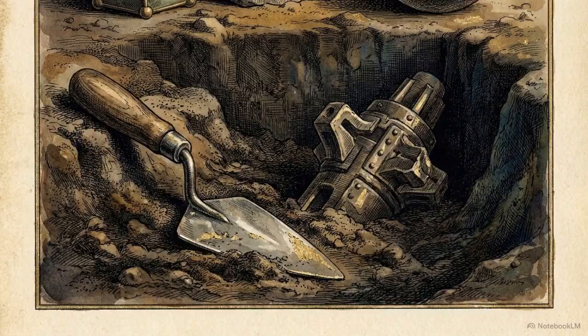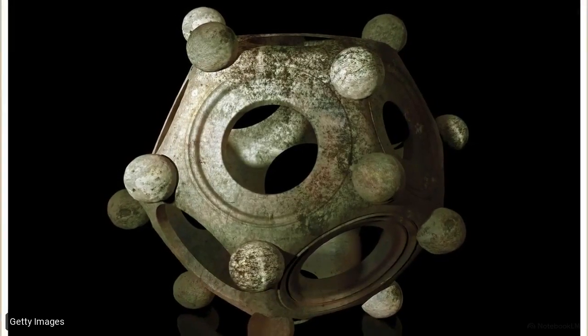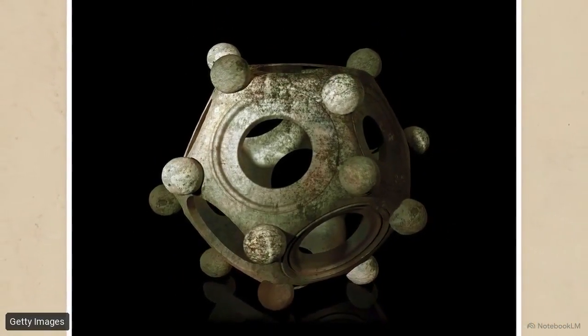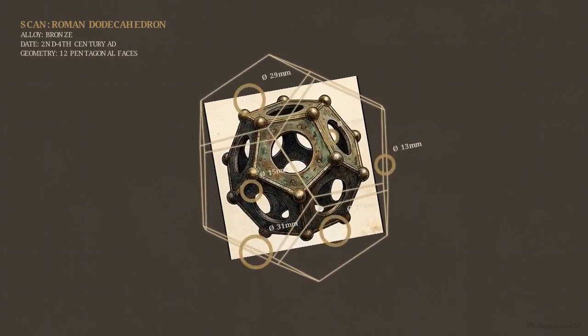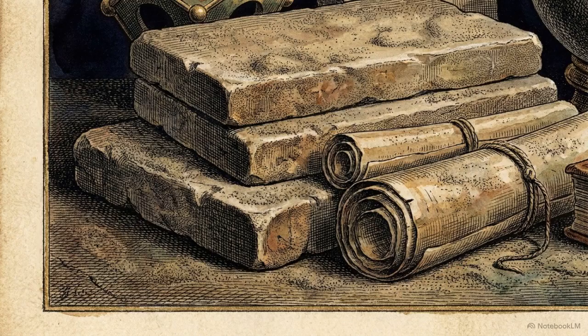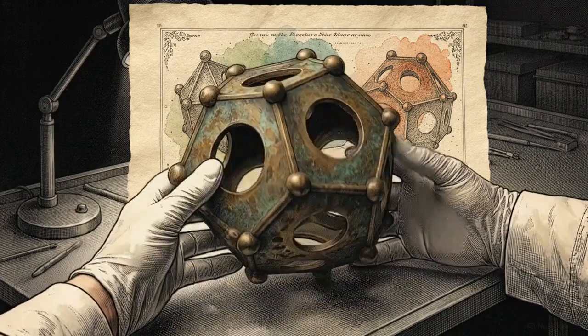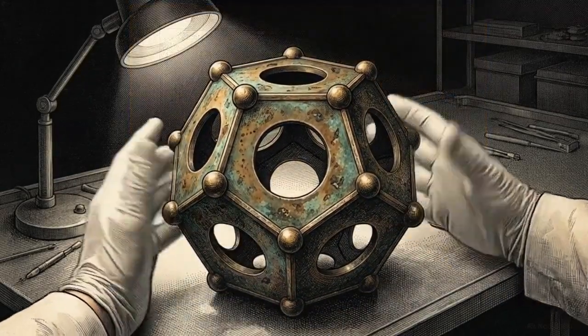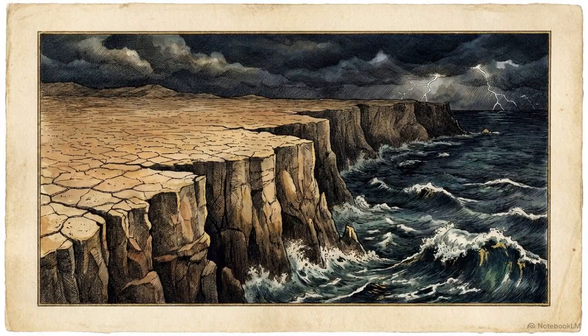We also dig up physical objects that sit right in front of us, entirely illegible. Across Europe, archaeologists have unearthed over 130 Roman dodecahedrons. They are meticulously cast from bronze, perfectly symmetrical, and feature knobs on every corner. Yet no Roman text ever mentions them. We possess the physical hardware of the past, but the cultural operating system required to decode it has been permanently lost.